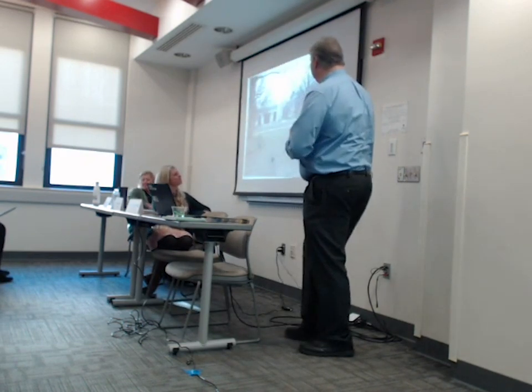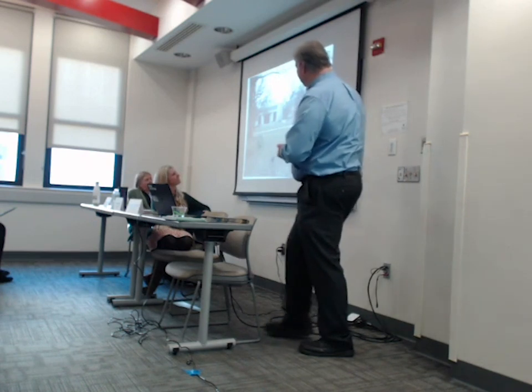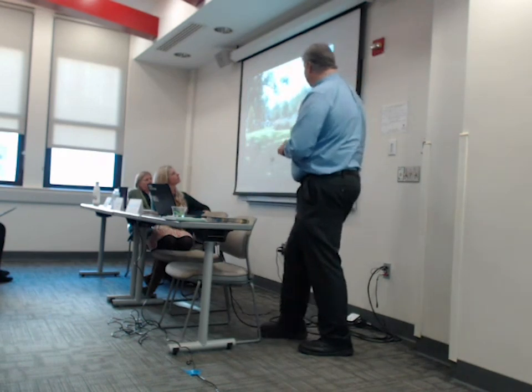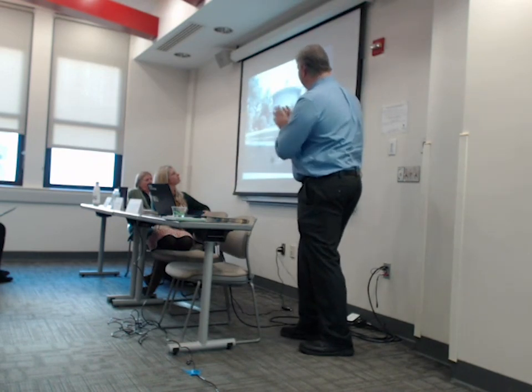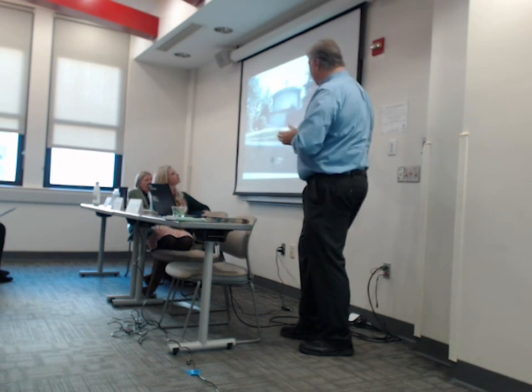And the quad, this is back when the library was brand new and had just opened. You see the clock tower wasn't even there yet. Now the quad is much more lively, much more the heartbeat of campus. I love this one, the Spiritual Life Center. I always think the funniest thing about this is the way the doors were painted to look like plywood.